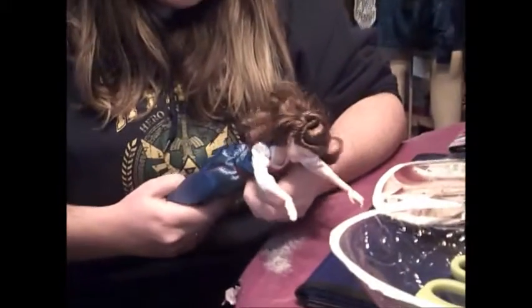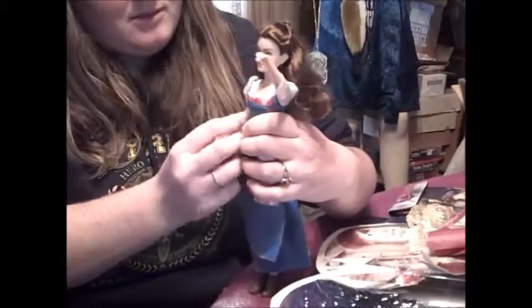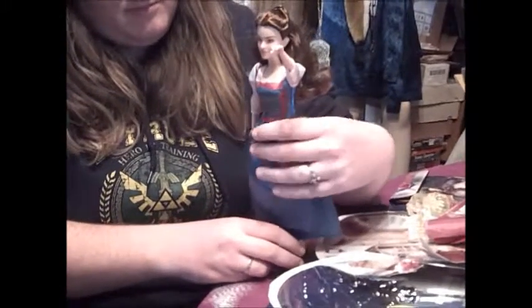To be honest, I probably would like this more of her dress than the other ones. What about the posability of her? Possibility? Yeah. Well, she falls over too easy. So she can't stand on her own weight.